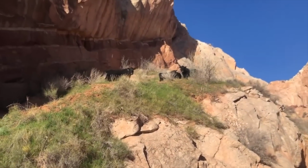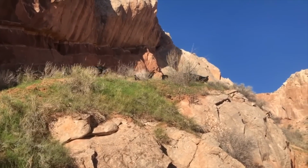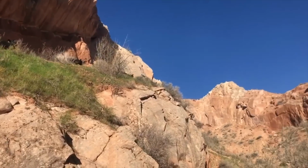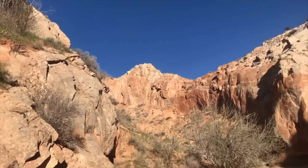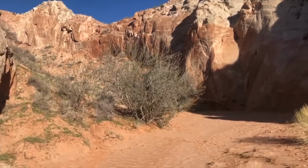And that's why it's important to close these gates when you're in this area, because you have these cattle and you don't want them getting out in the middle of the highway causing any accidents. But as you'll see, you can hike back into the canyon. It's relatively flat.